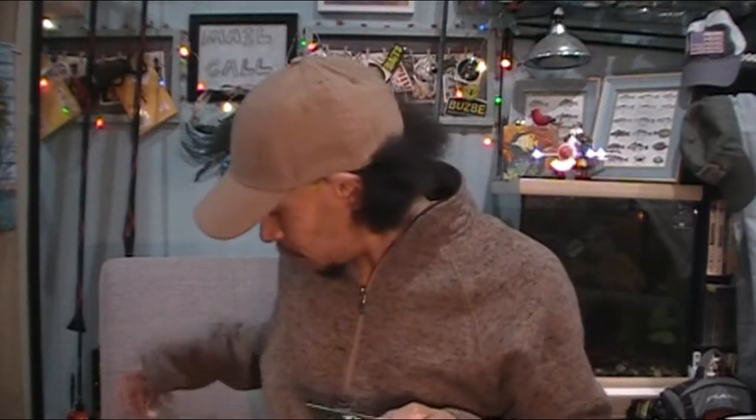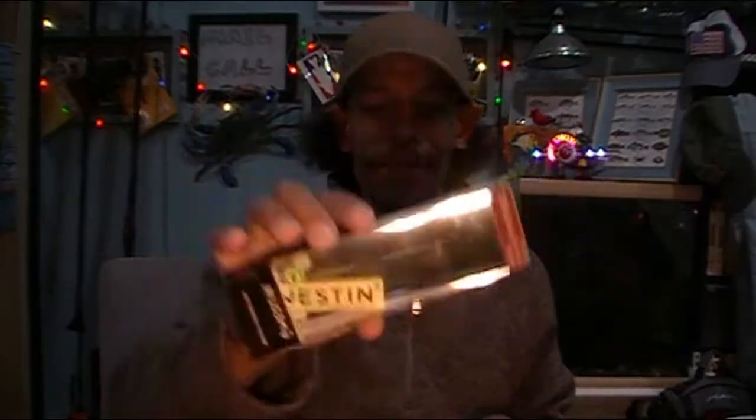Again, that's the premium brand name of Westin. But it is a good lure. I do like the paint scheme. And I do like that they give you a little Westin sticker in the box.